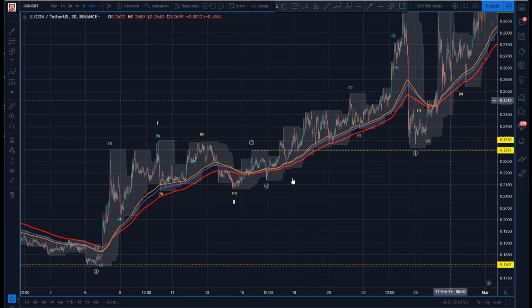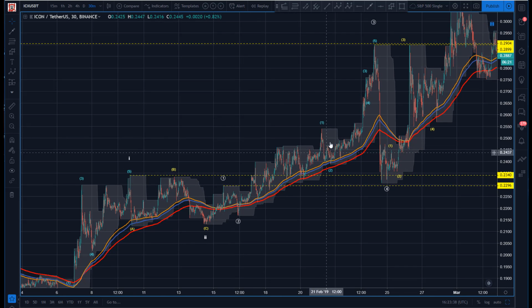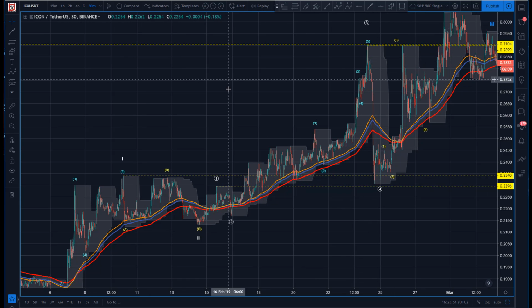I think we have to go with a leading diagonal into the 1, A, B, C into the 2. We've got to go 3, 4, and 5. So we've got the extension through that diagonal into the 1, 2, 3, skinny little 4, and then a little push up to give us the 5 here, which gives us our 3rd. So within that 3rd, we go 1, 2, 3, 4. We don't overlap the 1 here.